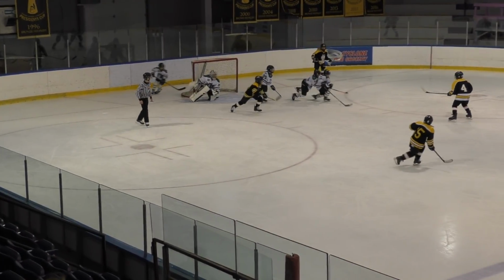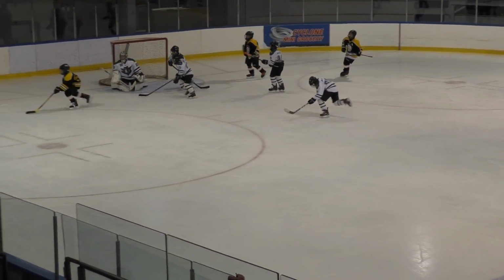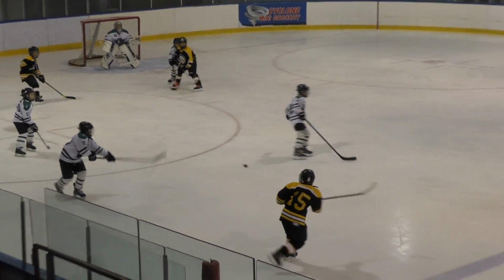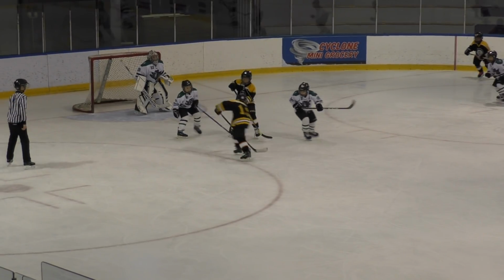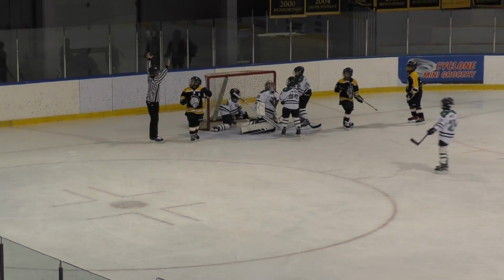Out in front of the net. Intercepted. Cross on the backhand. Cross. A backhander not on the target. Picked back up behind the goal. Send out in front. Norton, a shot. The flex. Not on the target. Picked back up by the Mohawks. It's Ryder Norton. Jordan Norton. Save. Loose. No.